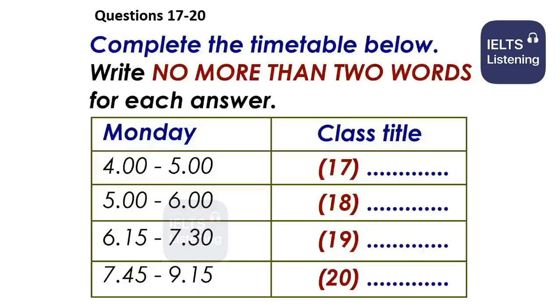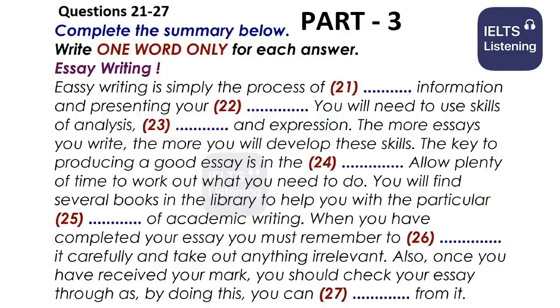That is the end of part two. You now have half a minute to check your answers. Now it turns to part three. Part three. You will hear a student, Alex, asking his tutor for advice about essay writing. You now have 30 seconds to read questions 21 to 27.